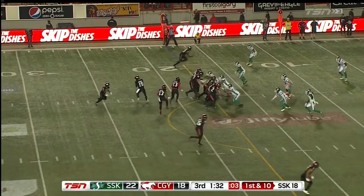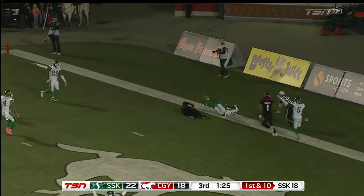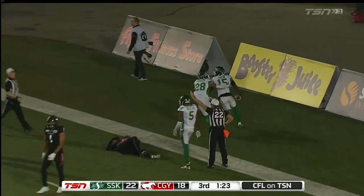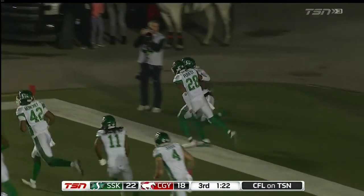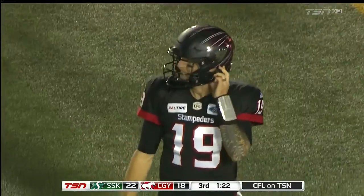William Longley back in the game. Fake to Jackson. Got some time. Going to Rogers, end zone. Intercepted. Mike Edom, the safety, comes up with the ball. Took it away from 15 of Calgary.